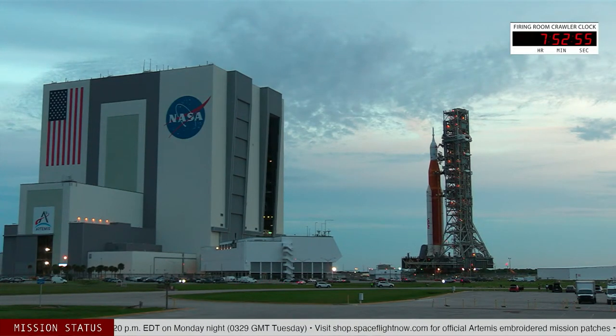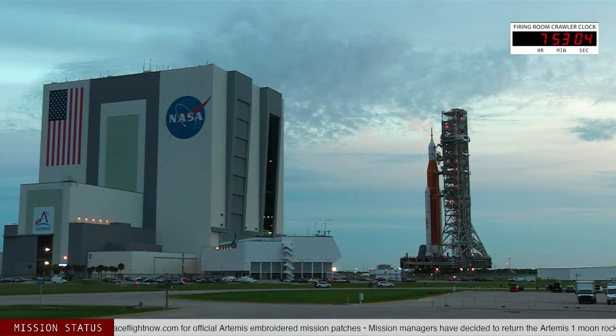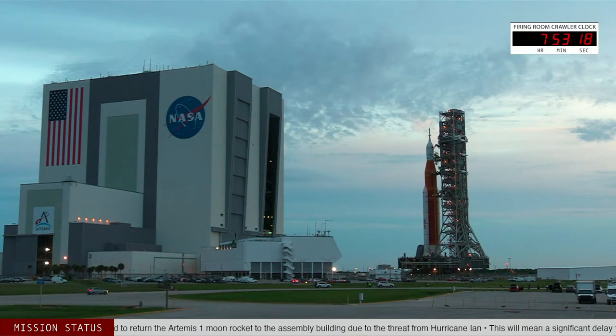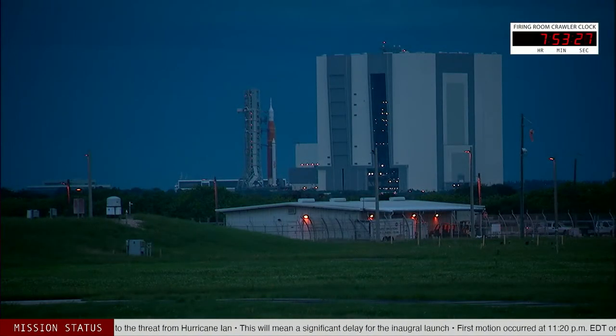As you can see, the crawler transporter and the SLS moon rocket are nearing the open door to High Bay 3. In the foreground, just to the lower right of the High Bay door, is the Launch Control Center. That's where the firing room is located, where the NASA management team is overseeing the rollback operation this morning. It's now 7 hours, 53 minutes since the first motion off the pad, which occurred at 11:20 p.m., 3:20 a.m. UTC. So this has been an overnight operation.